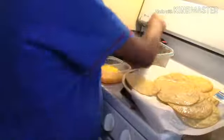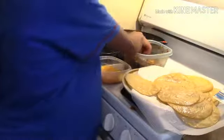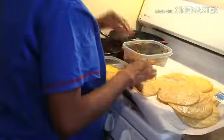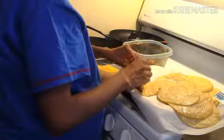So we're gonna go ahead and get these done. And it's nothing fancy. I'm just putting some shredded chicken in here with some cheese. And that's it. Nothing fancy.